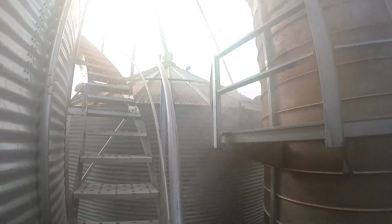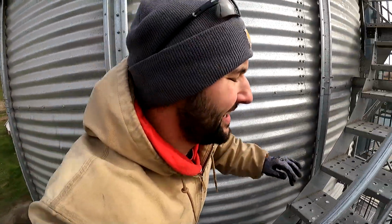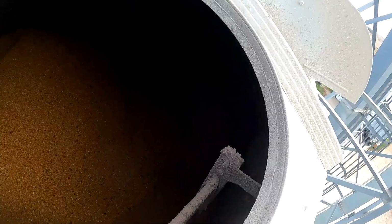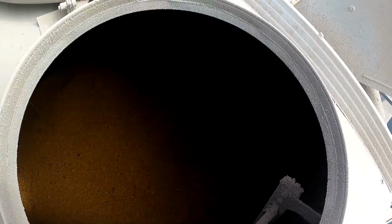Look at this steam. Oh, I love it. It feels great because it's very cold out, 25 degrees, so having that dryer heat is very nice. Ring and a half down, not too shabby.